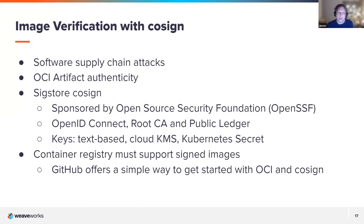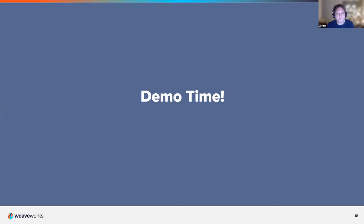And so in this demo, we'll be using GitHub because it supports both OCI and Cosign, and it makes it pretty easy to set up. Okay, so now it's demo time. I'm going to share my screen and demonstrate how it works.